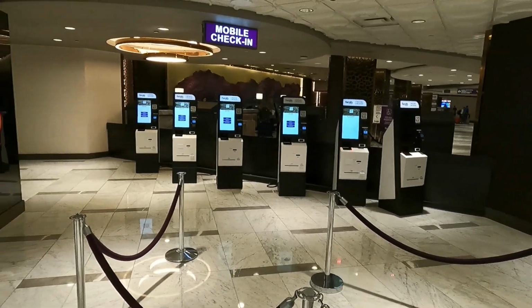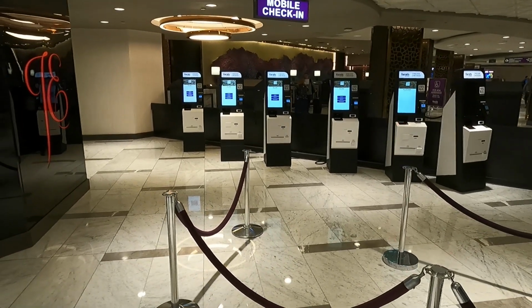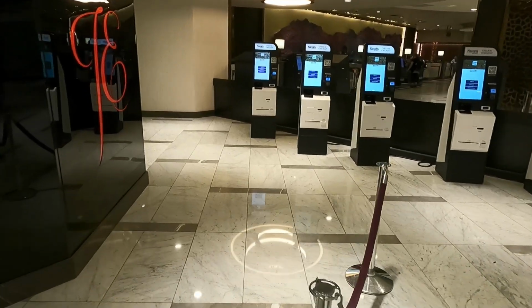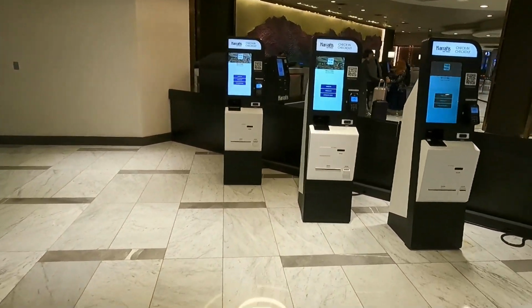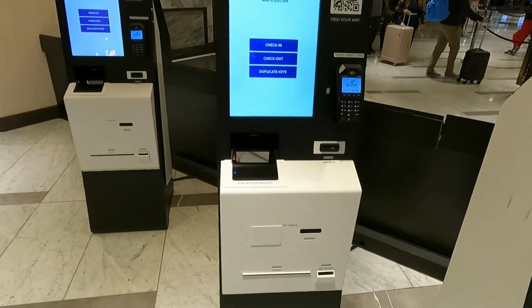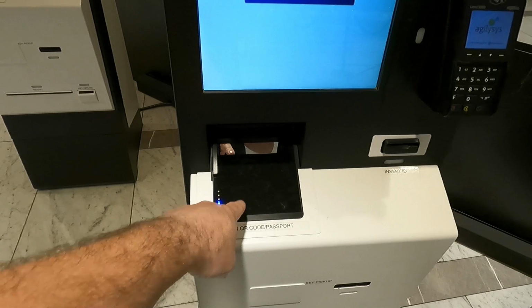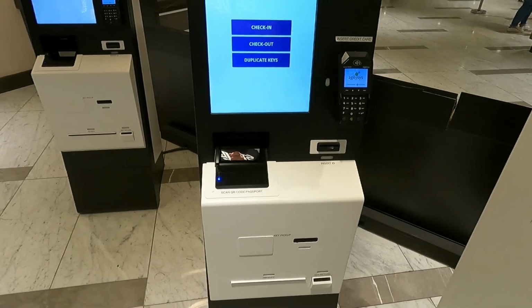So it's not like going to the counter is going to get you where the person just does it for you and gives you the room key. They still make you come and use the terminals. But once they did it once, it wasn't that bad. Your room keys come right out of here. You might have to scan your ID in here, but it works.